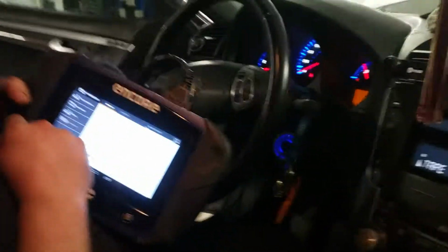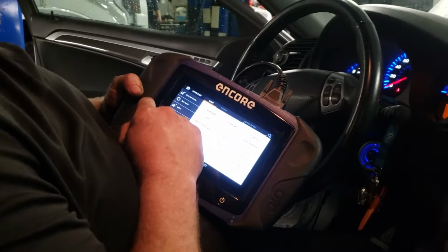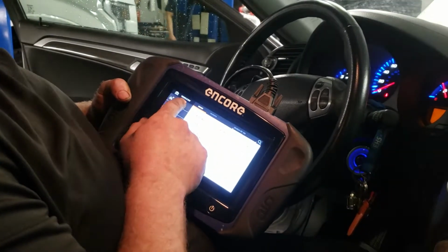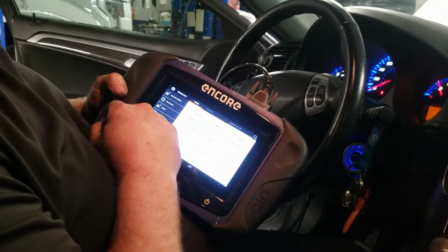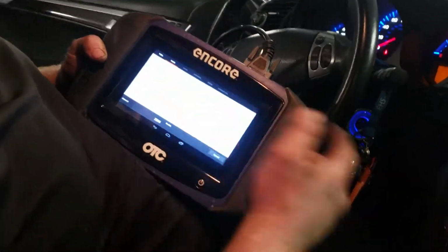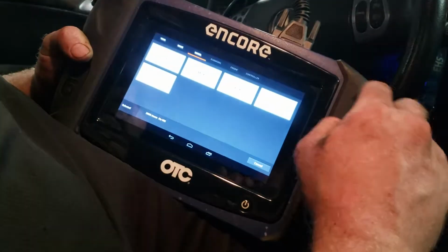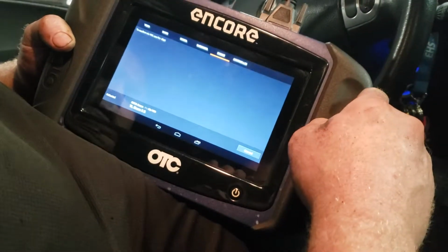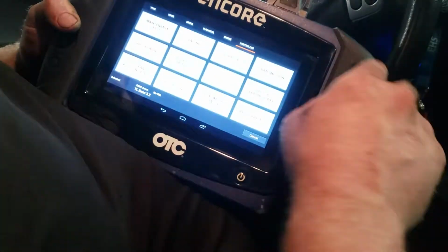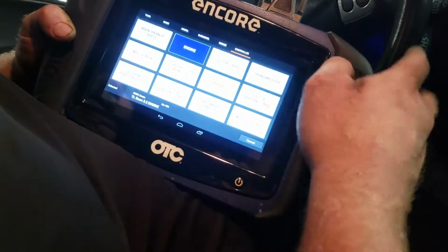So we're working on a 2006 Acura TL with a 3.2 liter engine, and the evap light keeps coming on. The check engine light is currently on right now, so we're going to go into the OTC scanner. Acura, TL, we're going to go in our engine. Ignition switch is on.